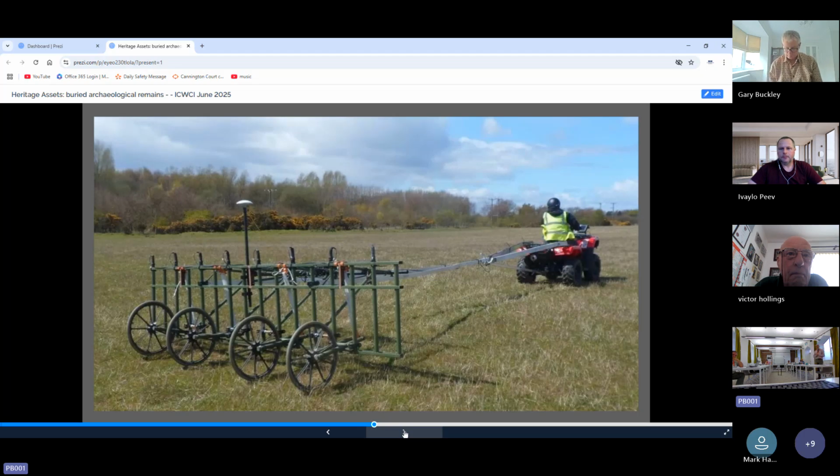So this is a survey which allows us to pick up subtle variations in magnetic disturbance in the buried ground. And that can often come about through, in history, the ground being burnt, or some other disturbance which has shifted the soil beneath our feet. And that, again, as I said, is an indication that there could have been something interesting happening there over time.